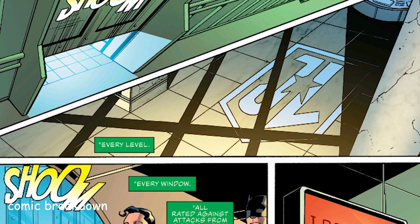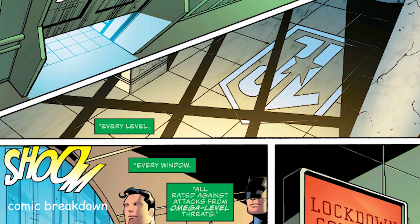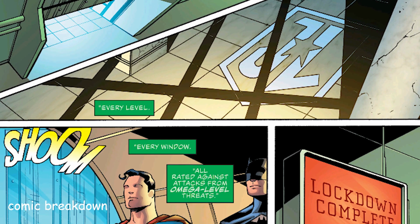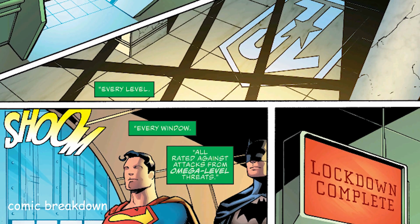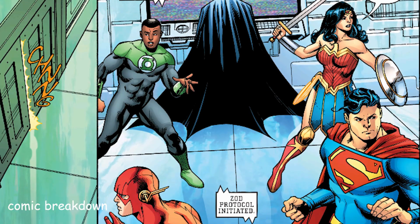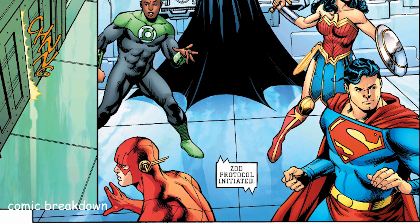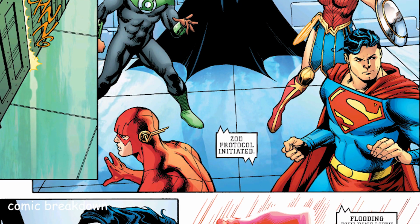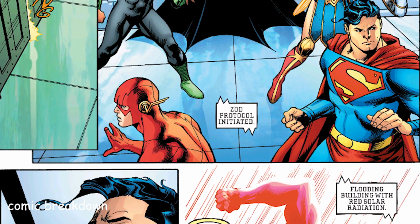They look for traces of magic or the possibility of magic in this situation, but nobody's able to really deduce what happened here. This is supposed to be the most secure building on the planet, on several planets to be specific. John Stewart himself worked on the blueprints. He worked on every level, every entrance, every window. Everything's rated against attacks from Omega level threats. And then the entire facility goes into lockdown, but our heroes did not initiate the lockdown.